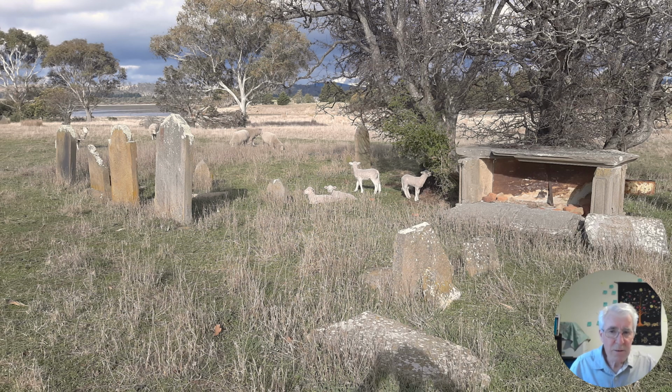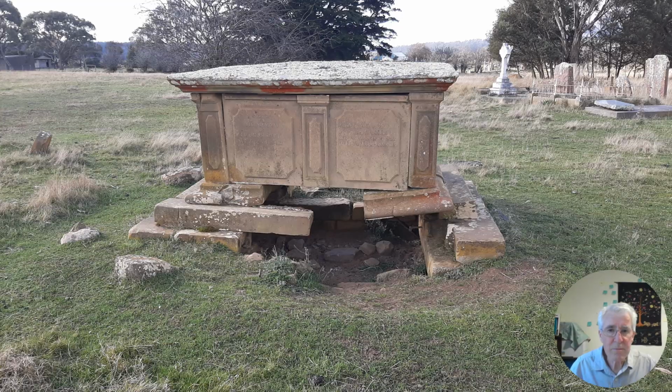This is the first time I've been in a cemetery that was also a sheep paddock. There were plenty of spring lambs around. This is the tomb of Charles Sutton. Charles Sutton was the publican of the Wilmot Arms, which is where Sarah Crosby worked.